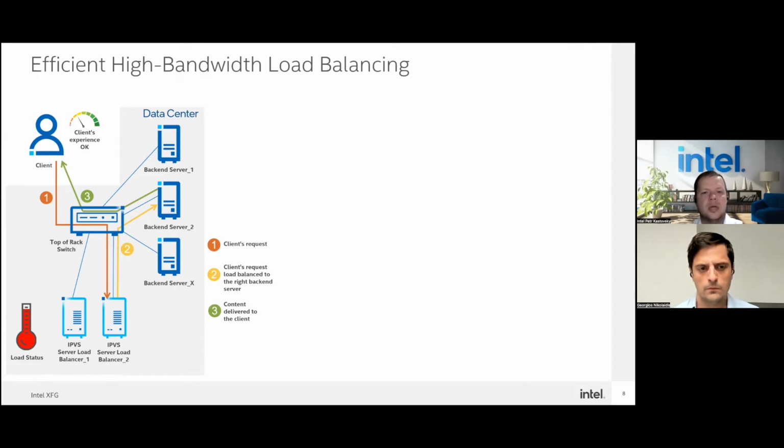So how does it work? The standard scale-out approach is based on load balancing running in software. Whenever a request comes from the client, it goes to the software load balancer that makes the load balancing decision and forwards the packet to the right backend server, which then delivers the content to the client.